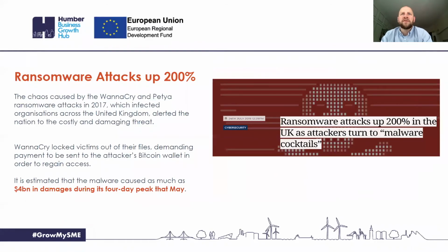Back in 2017, there was the big WannaCry virus. Again, overall it looked like it cost £4 billion in damages, and we know people locally who got affected by that virus, and the NHS was one of them as well.